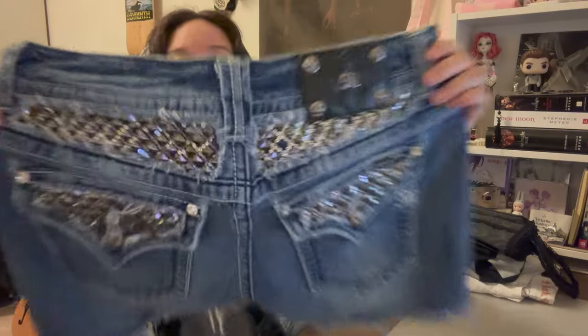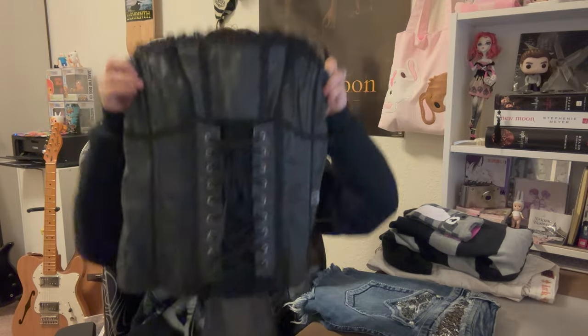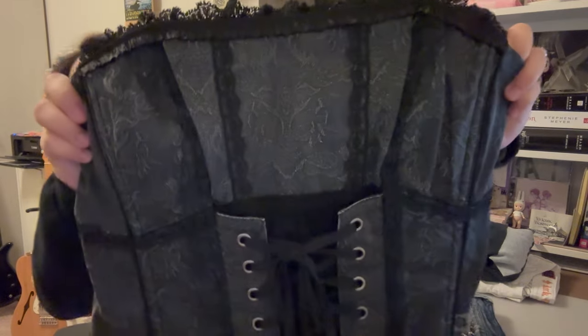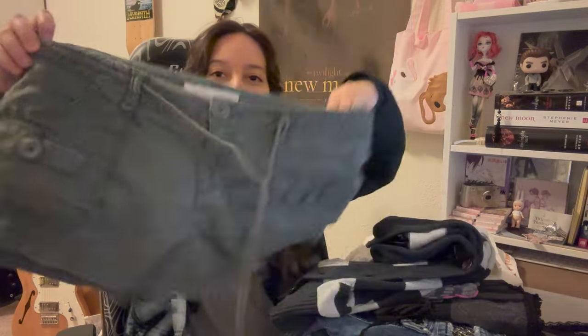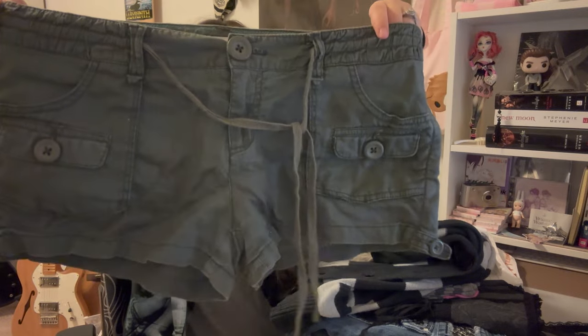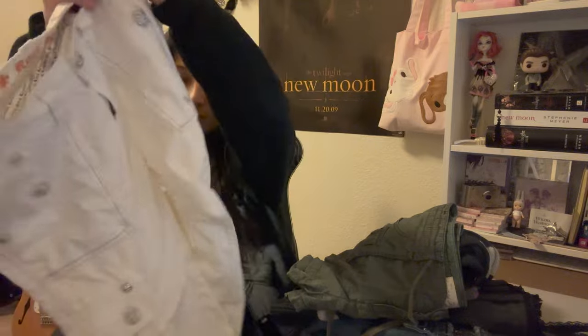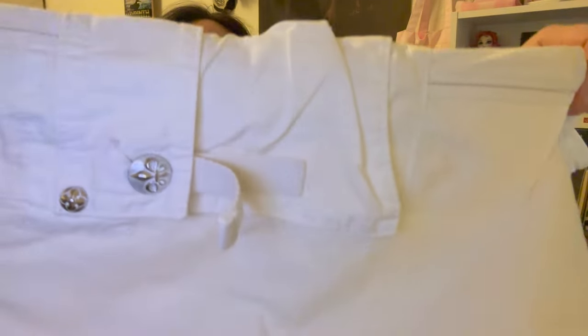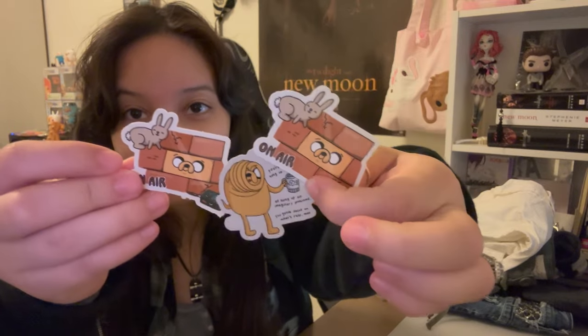Here's a quick little what sold on Depop. I sold these Miss Me shorts, love the studs, my beloved trip corset that I never ended up reaching for, so beautiful, this high quality Tommy Hilfiger cardigan, some cargo shorts, some cargo capris, and last but not least, some stickers. Thank you so much.